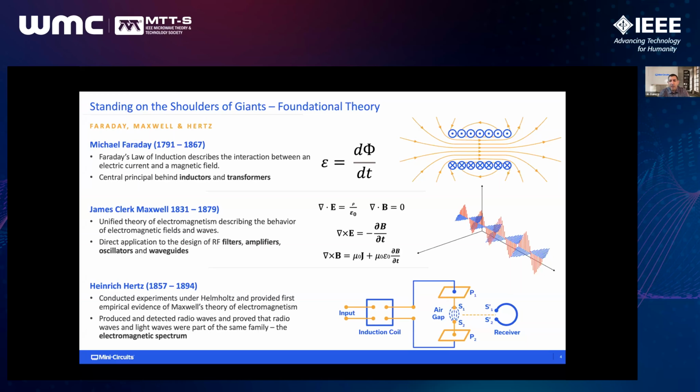And there was a guy named Helmholtz, who some of you will remember also for things like the wave equation. And he, as a professor, guided Heinrich Hertz to prove Maxwell's theories. And Hertz did that. In the meantime, he developed or produced and then detected what they called at the time Hertzian waves, which now we call radio waves.